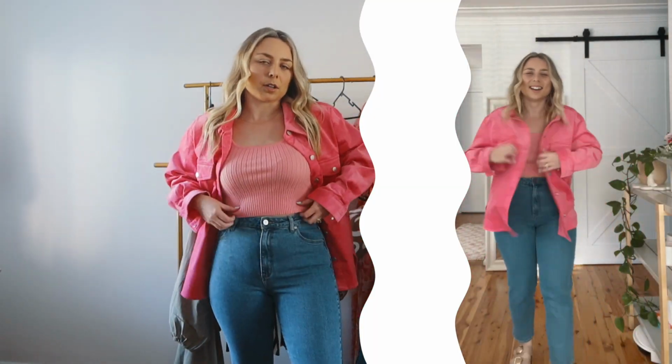And I got this really cute pink jacket, which I can wear done up. I feel like for school would be cool, but it looks really cute with this little tank as well. And again, I got it in an extra large because I wanted it oversized, but even to have it oversized, I could have sized down to a large because it is very large, but it's cute. It's very Barbie.